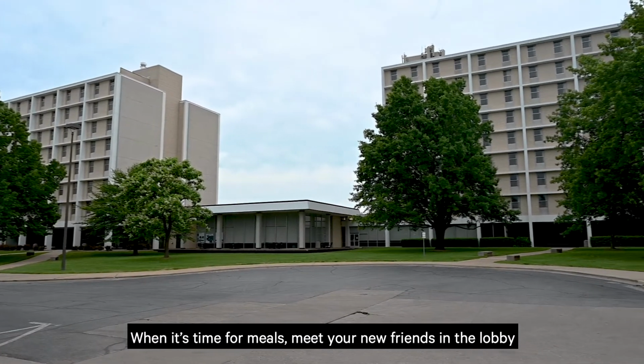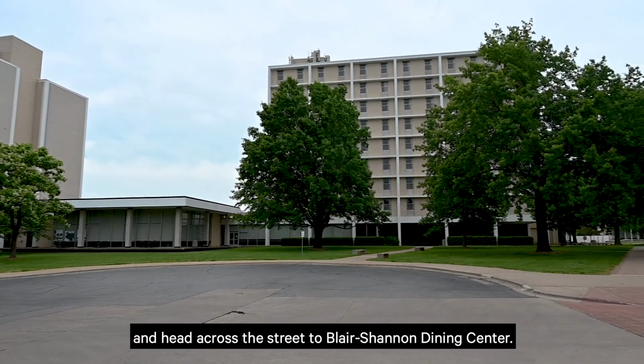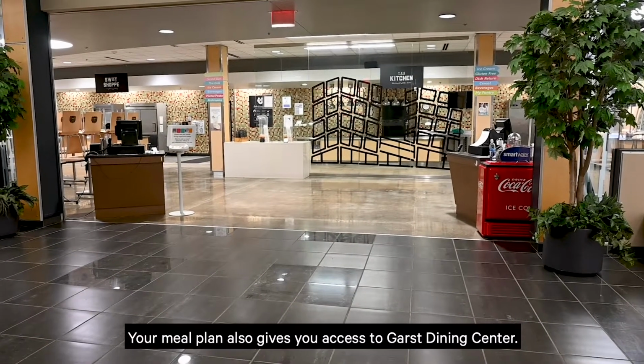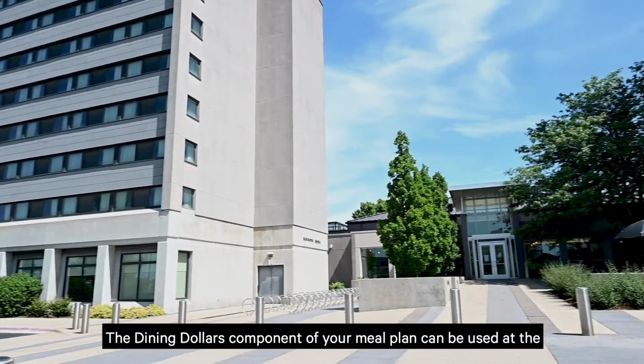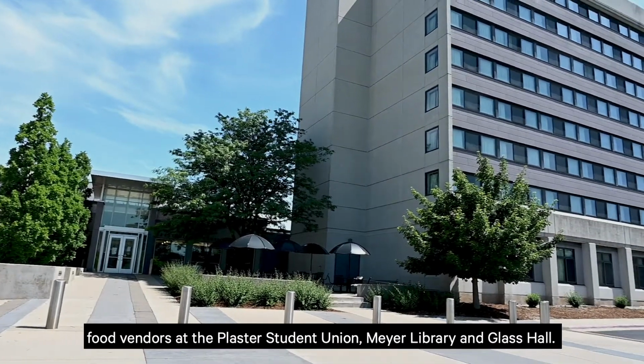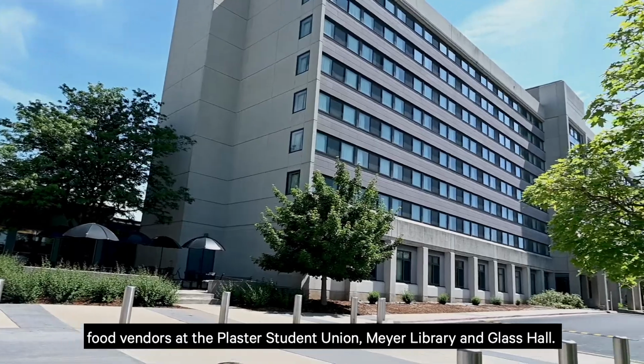When it's time for meals, meet your new friends in the lobby and head across the street to Blair Shannon Dining Center. Your meal plan also gives you access to Garth's Dining Center. The dining dollars component of your meal plan can be used at the food vendors at the Plaster Student Union, Meyer Library, and Glass Hall.